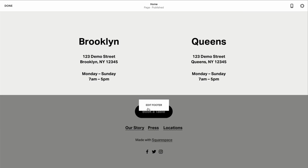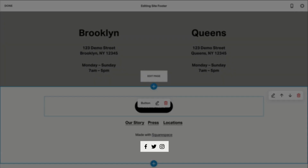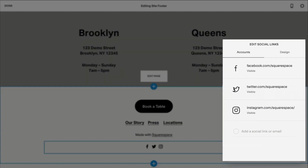The footer is a great place to promote your profiles by connecting your social media accounts and displaying icons.